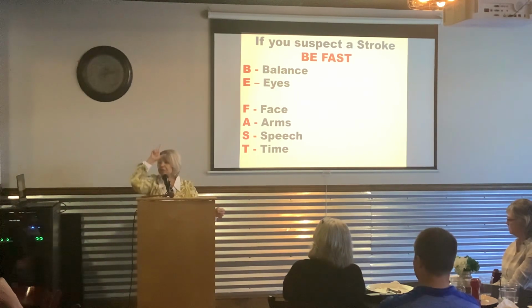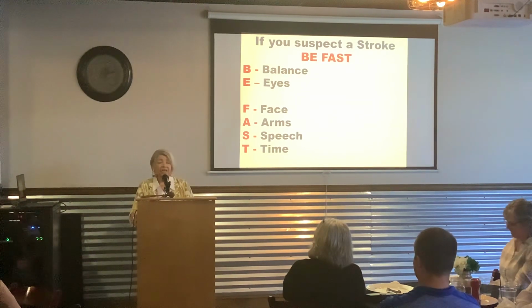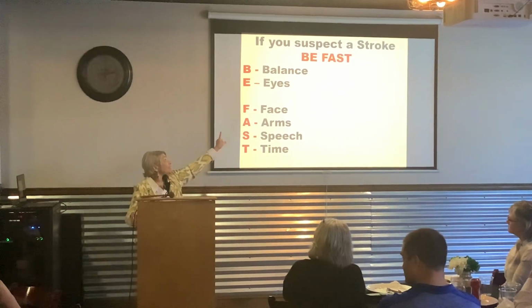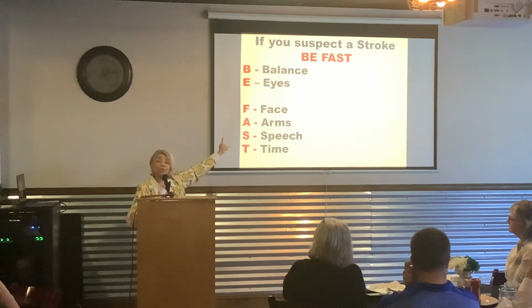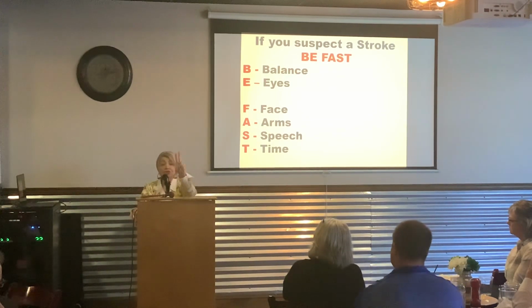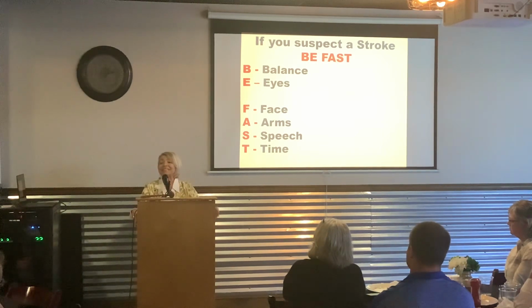Remember when I said that line goes right down the center of the face? It goes right through half the tongue. So it's not like I'm not going to understand what you're saying, but those words are going to be garbled or slurred. If they have 2 of those 5: balance is off, pupils aren't equal, face drooping, weakness in the arms or in the grip, slurred speech, 2 of those 5, it is a 94% likelihood it's a stroke. It is a 911 call.